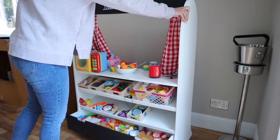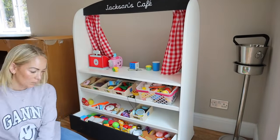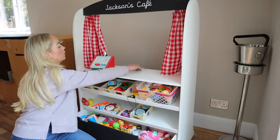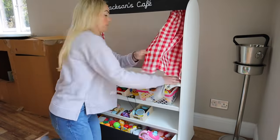They didn't use it loads. They used it when people were around, like if we could ever have people around, I think they would use it. But I took it down, put it in the garage. Sorry. There you go. And now I'm just cleaning Jackson's little shop.